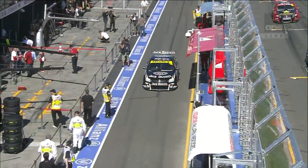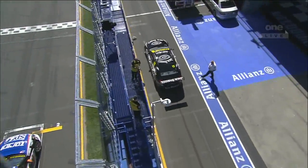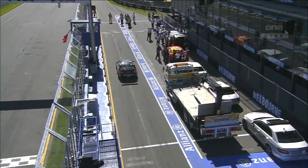While we clean up the mess at Albert Park, the field will reset. We'll get this race underway as soon as we can. Stick with us, the Qantas Formula 1 Australian Grand Prix.